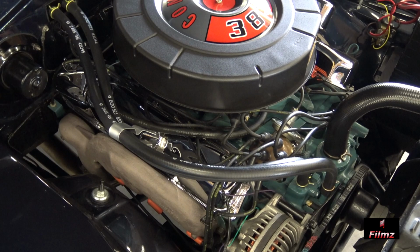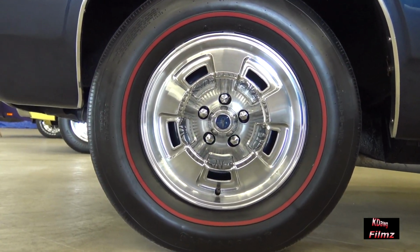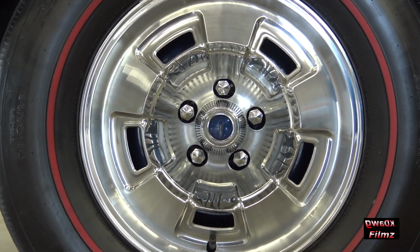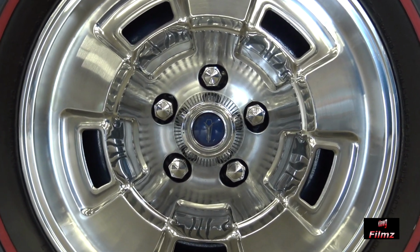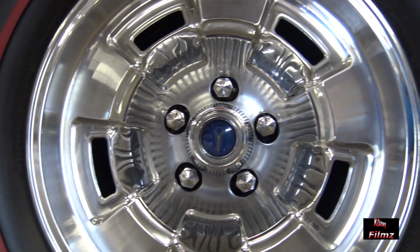One of the things you see here is the Deluxe Chrome wheel covers. It was very hard to find any wheel cover that didn't have the road rash. So basically it took me 4 sets of hubcaps to make one set for this car.